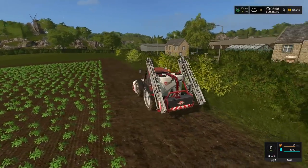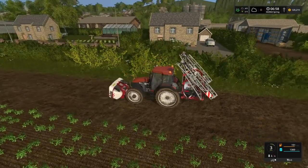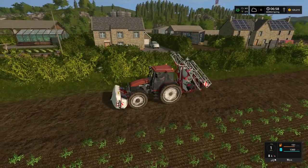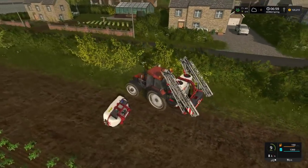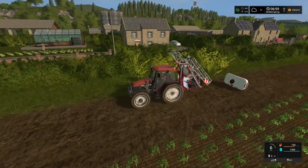So we are trying to. What in the world did have to happen there? My tank fell right off the tractor. Did you see that? Oh, now that thing fell off the tractor. Well, it ain't good. What the heck is going on here? The tank just fell right off the darn tractor. How am I going to get that thing back up there?